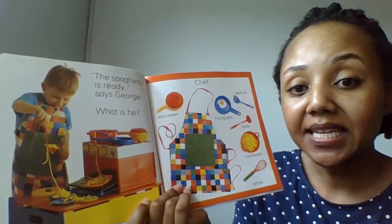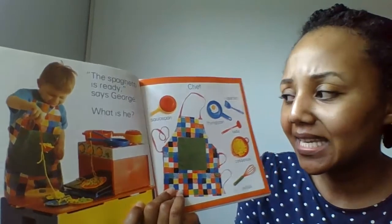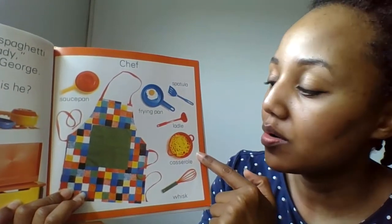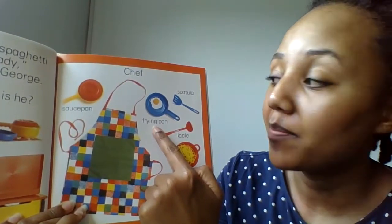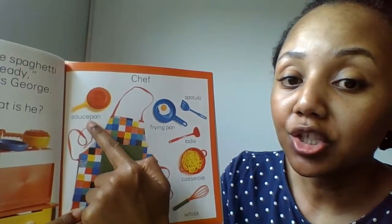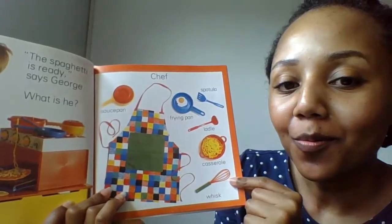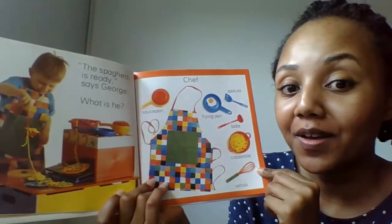The spaghetti is ready, says George. What is he? Let's take a look. A whisk, casserole, ladle, frying pan, spatula, and a saucepan. Oh, and this big apron. What is he? A chef.